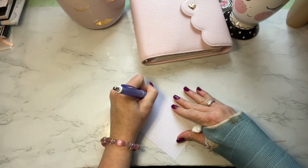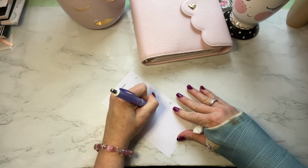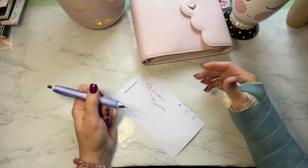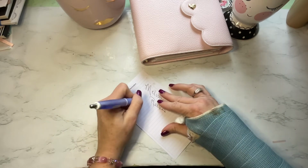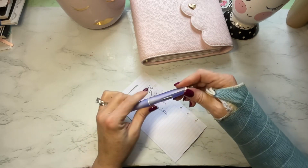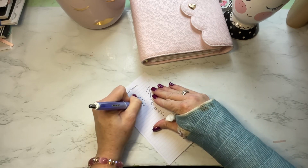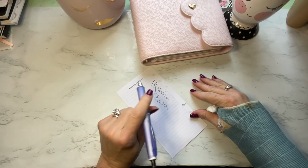But yeah, it's just really smooth. And if you have, like me, problems with your fingers, if you have arthritis, carpal tunnel or anything like that, you don't have to squeeze it so tight because it's a nice big one. I love it. And I think it's just like a 0.7 tip. I wish they'd give them in 0.5s too. I love my 0.5s, although some of my favorite pens only have 0.7, but still.